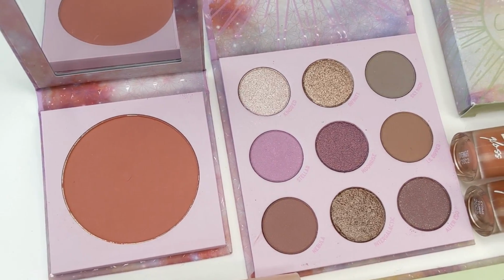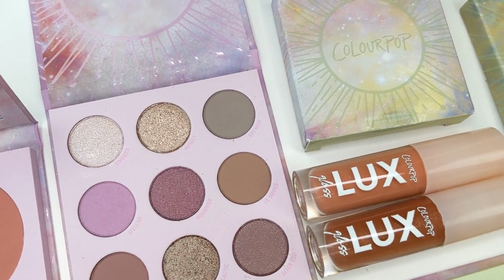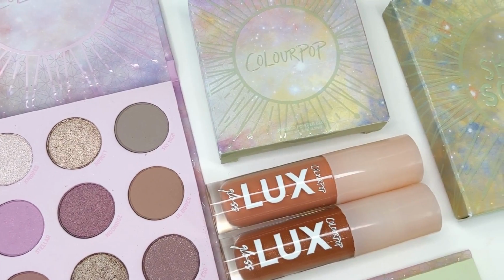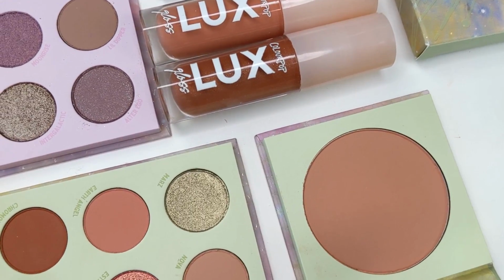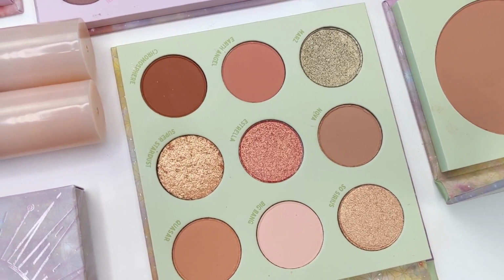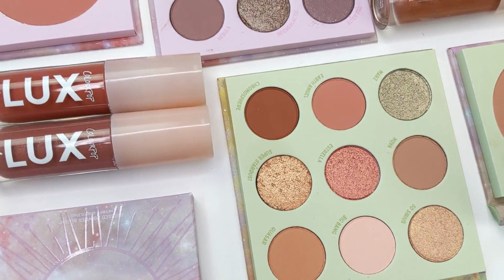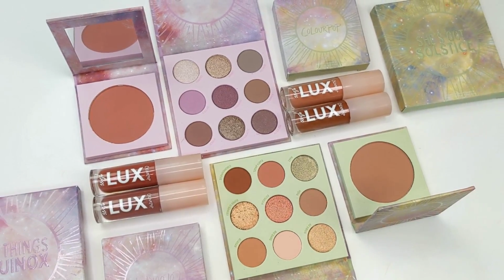So why don't we jump in first with a quick review and swatches before we get into the comparisons. In this collection, you're getting two 9-pan palettes, one that's more cool toned and one that's a little bit more warm. You also have two of their pressed powder blushes that coordinate with the palettes, and I think their pressed powder blushes are one of the most underrated products in their entire collection. They're fantastic. And then you also get 4 different luxe glosses, and I feel like 2 of the glosses go with one of the collections and then 2 of them go with the other. So why don't we go ahead and start with the cooler toned side of the collection first.